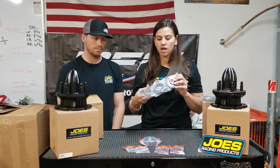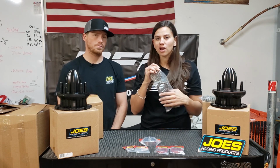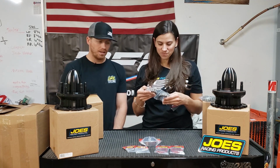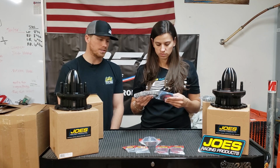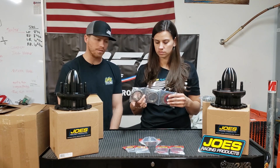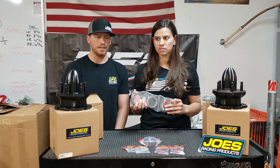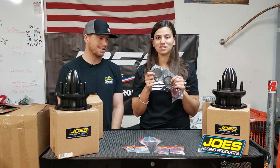It comes with new wheel bearings, which are great. It always makes me feel better when we replace our wheel bearings. I don't know how often you do it. You can get a full season out of your wheel bearings as long as you pack them and take good care of them. I do change them probably halfway through the season, just because you don't want something like this to take you out of a race.